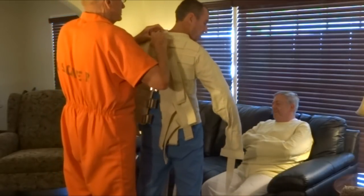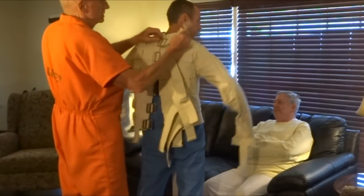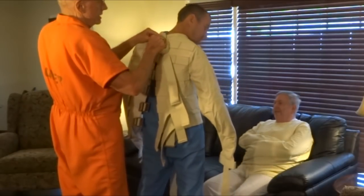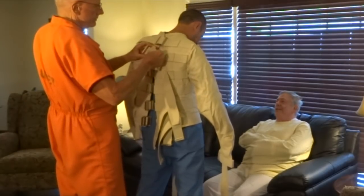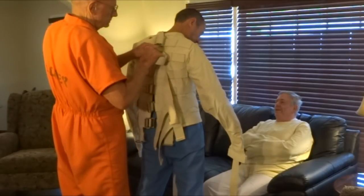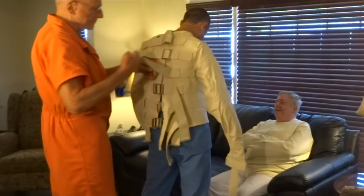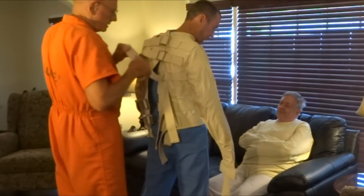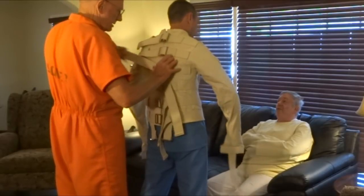Okay, so this one has lots of, again, these are the friction buckles that have the teeth. These are easy to put together. Even a prisoner can do them. But you can see how many straps there are. Right, a lot of them. It allows the jacket to become form-fitting.